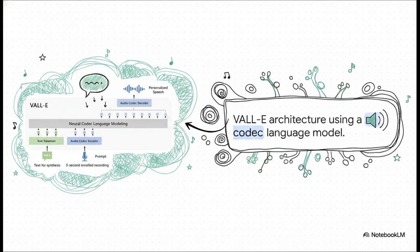Take a look at the architecture here. On the left, you've got the text you actually want the AI to say, which gets turned into standard text tokens. Down on the bottom, you have the 3-second enrolled recording of your target speaker. That gets pushed through the audio codec we just learned about to create audio tokens. VALL-E takes both of these sequences, looks at the text, looks at the reference voice, and uses a language model to predict the next audio tokens. The goal? To perfectly align with the text but sound exactly like the reference speaker.